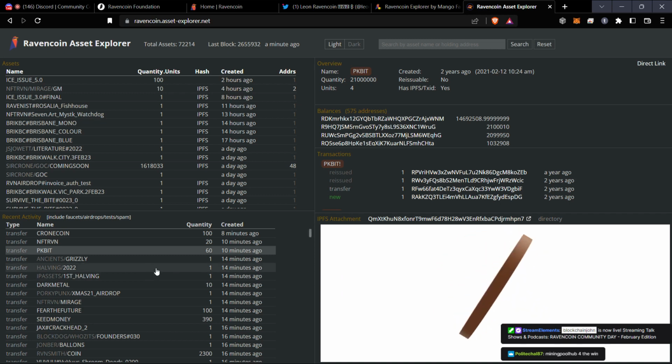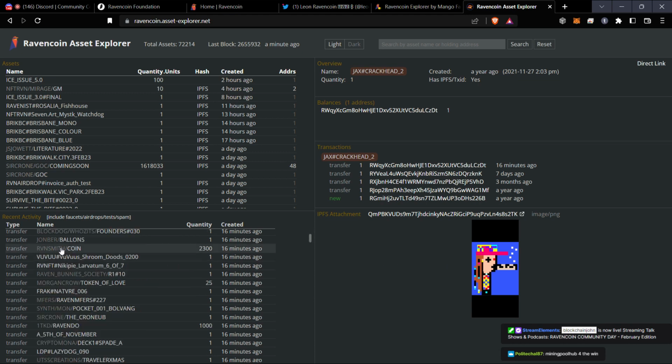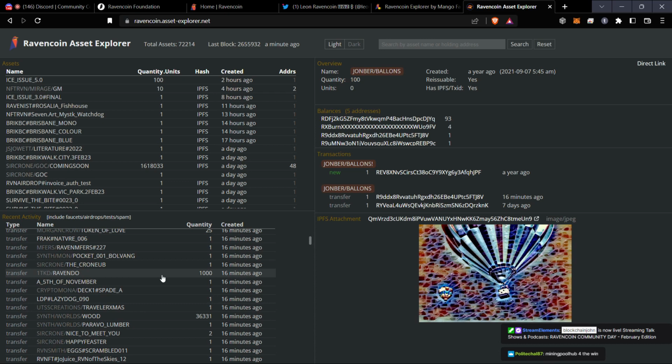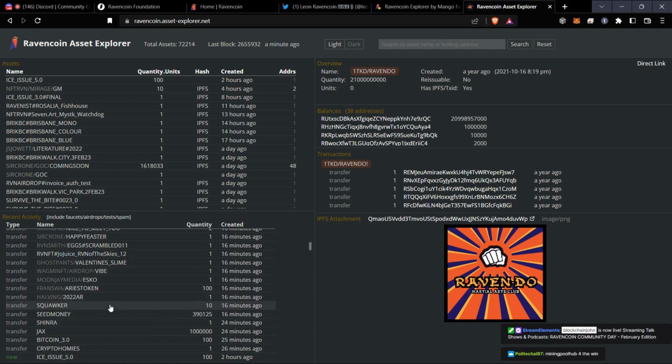Cool. Let's try another one. Jack's Crackhead 2. What is a pixelated crackhead? There it is. Let's try another one. John Burr Balloons. Interesting balloons. Ravendoe. Ravendoe's still around. That's cool. Look at that. They're still working on it. That's awesome.